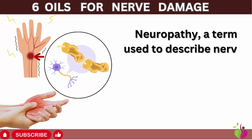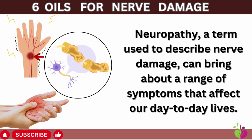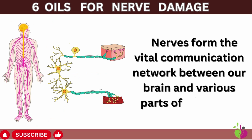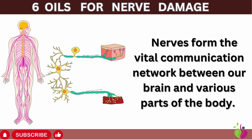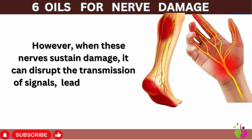Neuropathy, a term used to describe nerve damage, can bring about a range of symptoms that affect our day-to-day lives. Nerves form the vital communication network between our brain and various parts of the body. However, when these nerves sustain damage, it can disrupt the transmission of signals, leading to a host of problems.